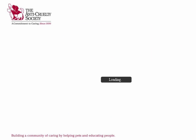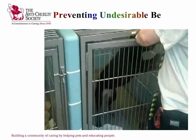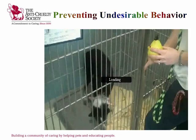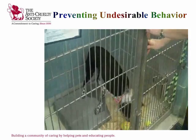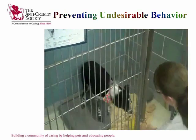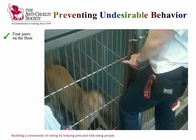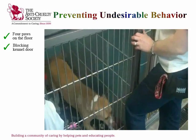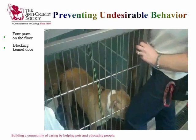Continue to reward polite behavior outside the kennel while managing the dog carefully to prevent undesirable behavior. Do click or yes and reward when the dog offers any adoptable behavior, such as eye contact, sit, loose leash, quiet, four paws on the floor, or any other polite behavior. Do wait for some degree of politeness before moving forward through the doors. Do use appropriate leash management and reinforcement to ensure success and prevent undesirable behavior. For example, stand on the leash and reward four paws on the floor to prevent jumping.